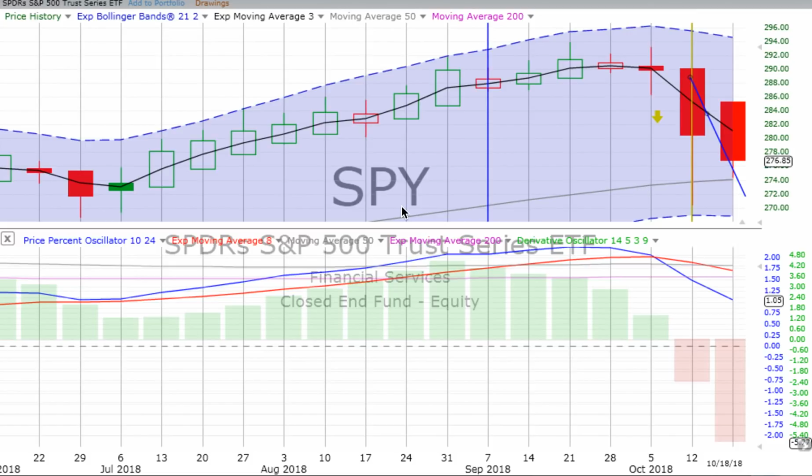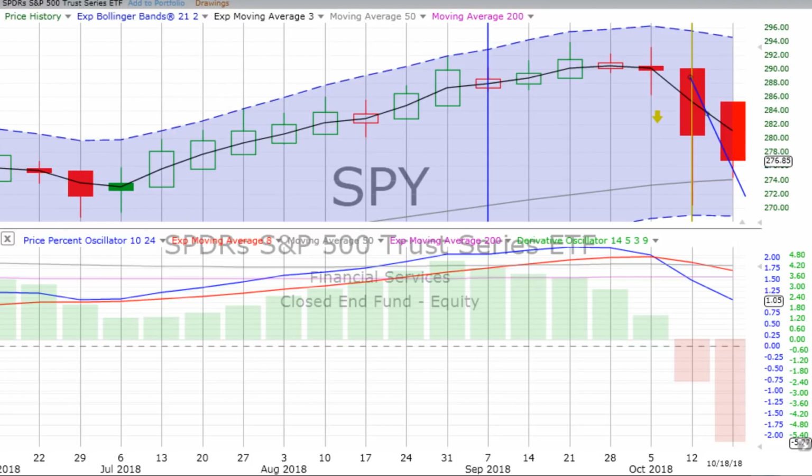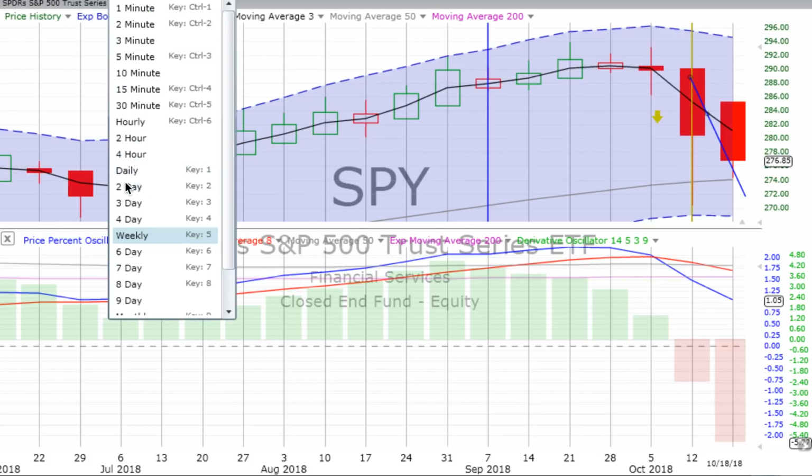And we see that we are on the S&P 500. We see we're going into our second big down week. Derivative oscillator gaining downward momentum. Price percent oscillator heading down. That Heiken Ashi candlestick going down quite strongly. Remember, we had a weekly vertical crossover at the end of the prior week, the 12th of October. And of course, that's what we expect the charts to be doing.